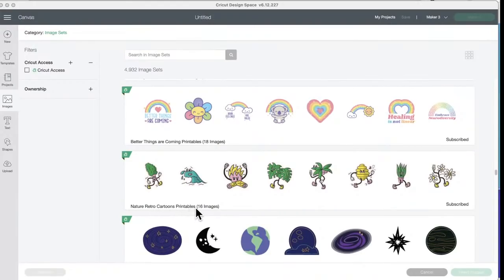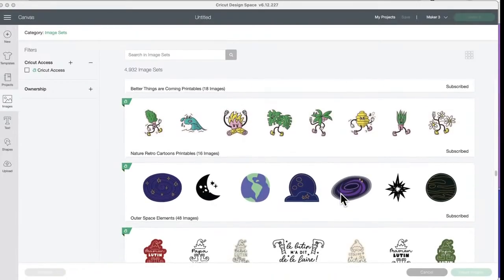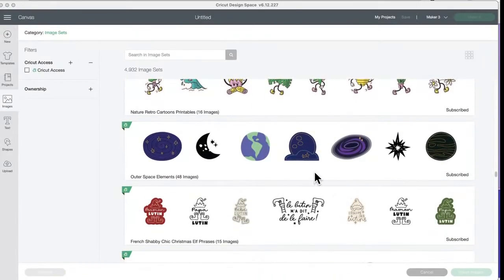Nature Retro Cartoons printables, 16 images. We got plants, beehive, a fire, and the plants have legs, the beehive. That's kind of funny. Outer Space Elements, 48 images.